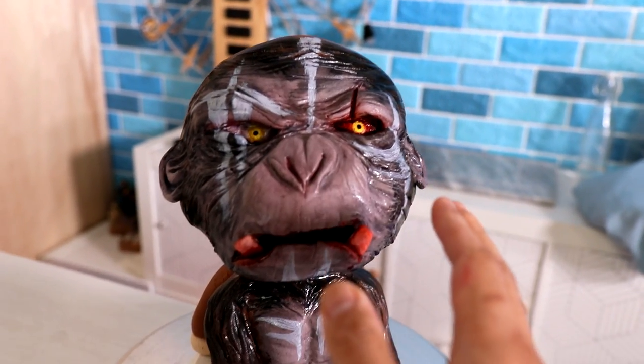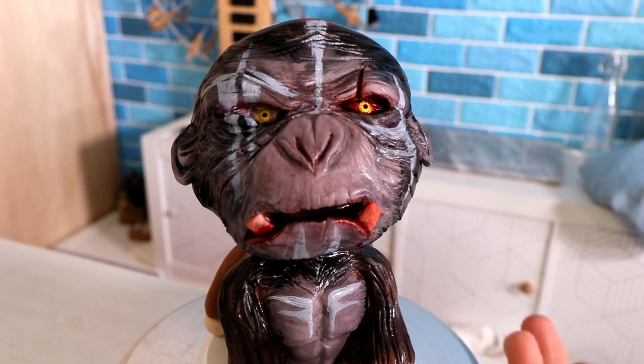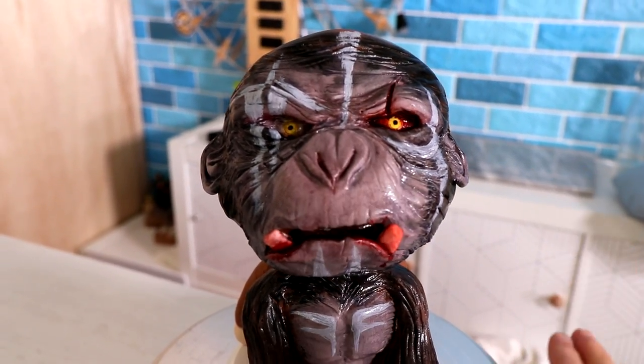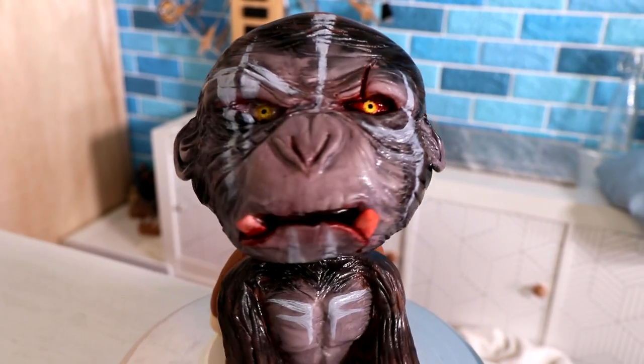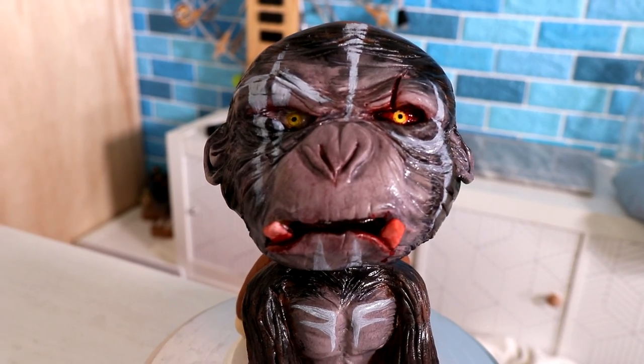So ever since I created the It cake that has the yellow eye surrounded by red, I've fallen in love with that look. And so I feel like I incorporate it into so many of my cute and scary cakes. Yellow eyes just look so demented.